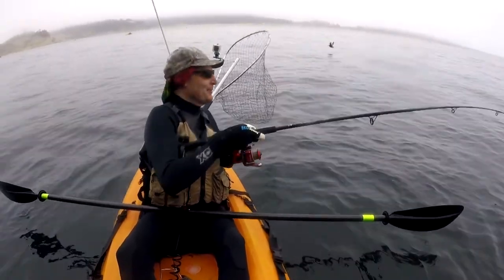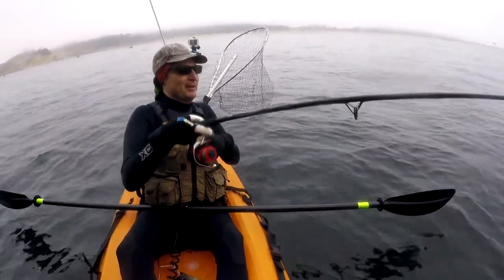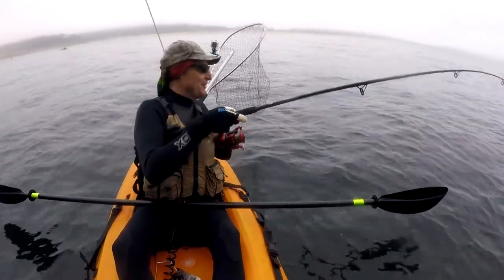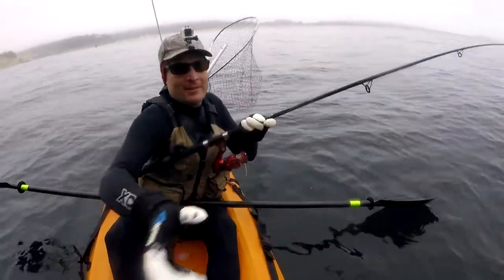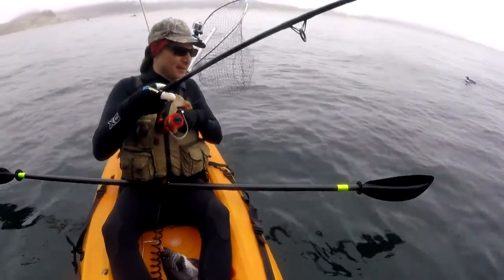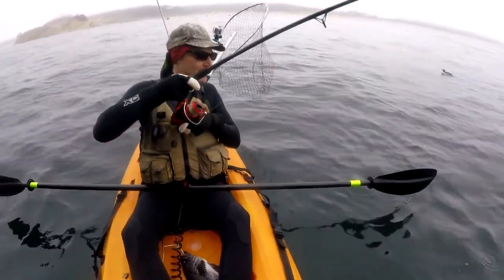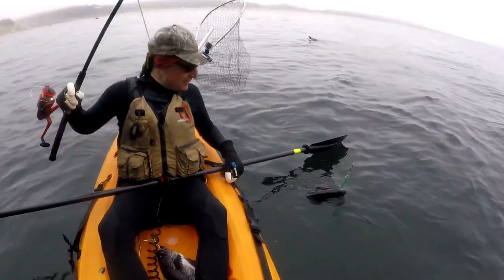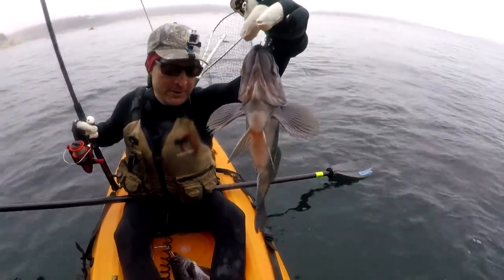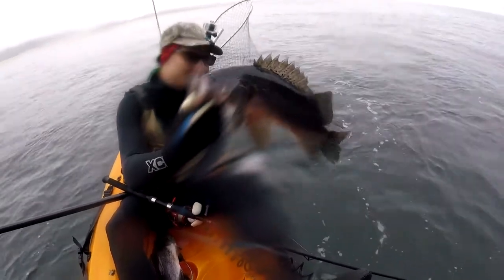Alright, it's pulled up right up to the rock here in this pretty shallow spot. Once again, first drop and I'm on. It's putting up a good fight. Feels more like a rockfish. Okay, rockfish number two. That's my second rockfish. I think I'm gonna let this one go.